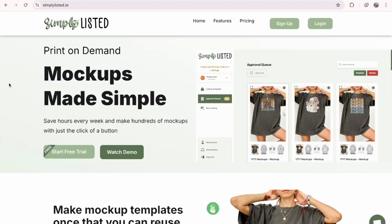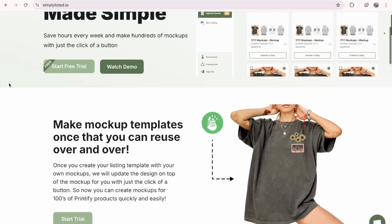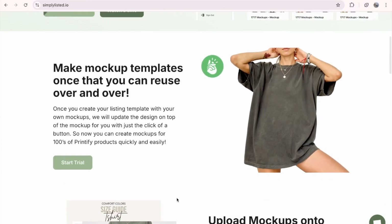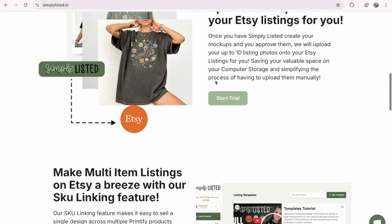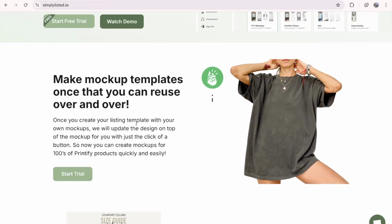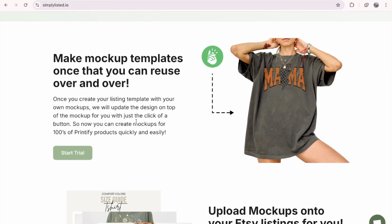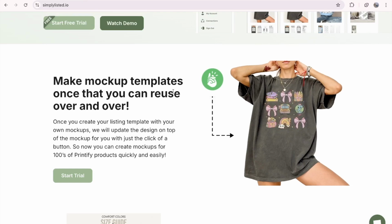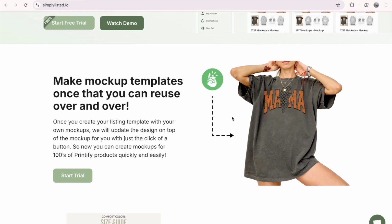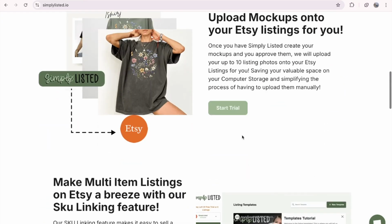All right, so here we are within Simply Listed, and the part that is my favorite that I failed to mention in that intro was that it syncs up to Printify and also Etsy. So you're not just making these mock-up photos and putting them on your computer and still having to put them in Printify and then put them on Etsy. It's going to do it all for you. So the only thing you're really doing is uploading your own mock-up photos into Simply Listed, and it's going to sync right up to Printify and Etsy. I'm going to show you a quick tutorial.